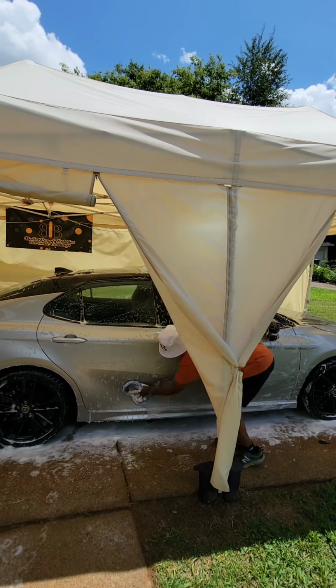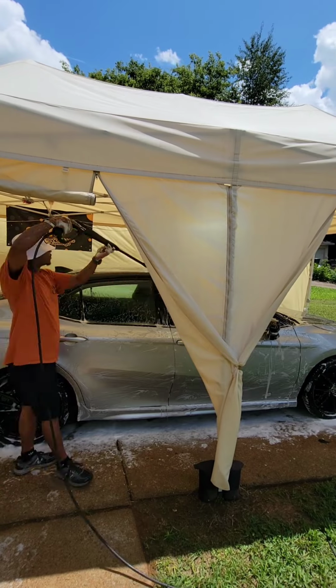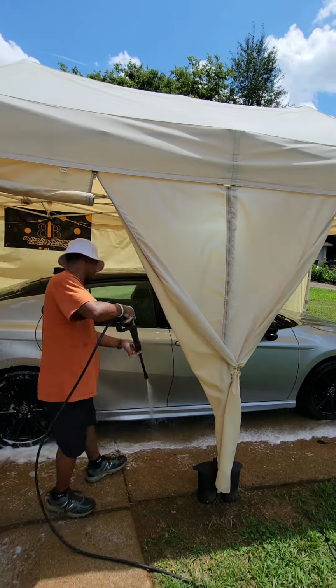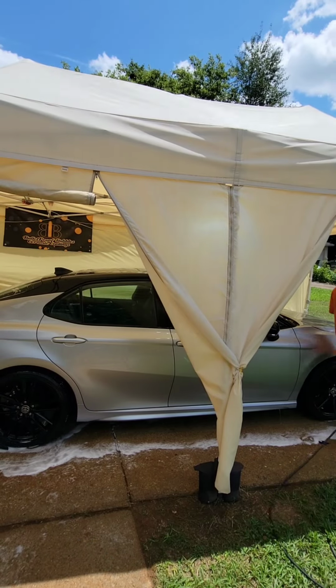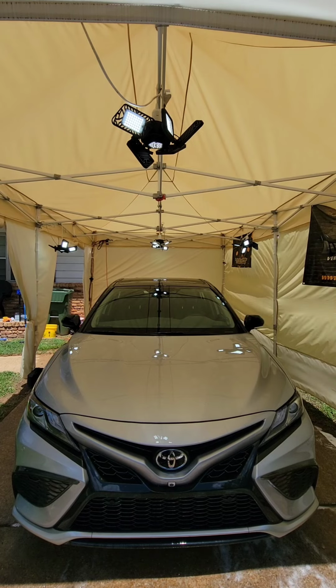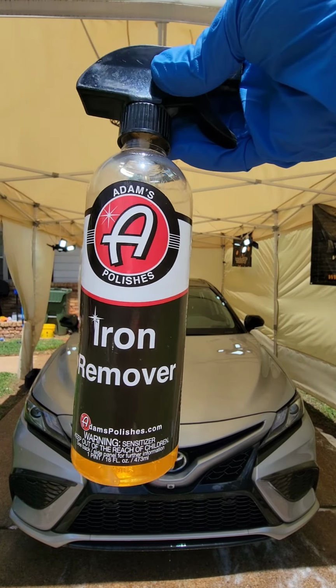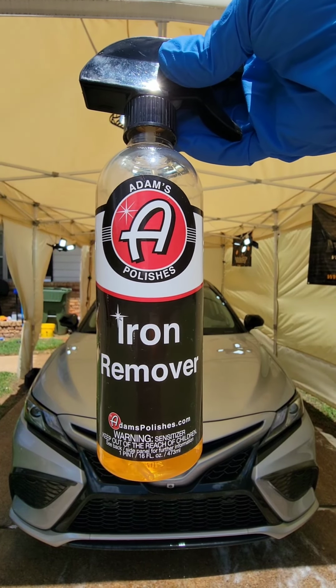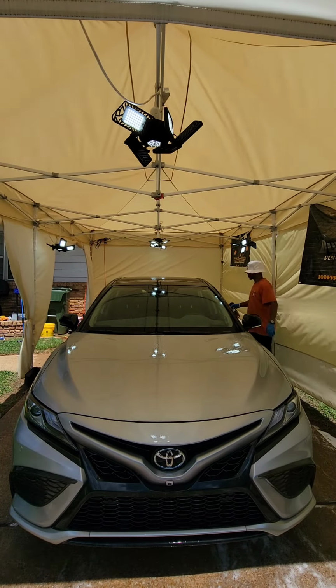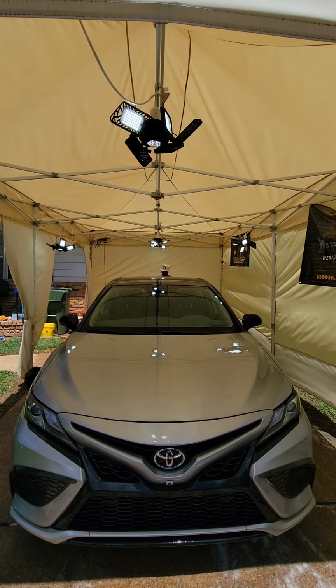I have a grit guard in my bucket, and the owner tells me he used the same style bucket. So it seems like we think alike on that. And after you move from that, you want to rinse it the same way too, from the top to the bottom. Now I am moving on to the next phase of the service, which is decontaminating the paint.